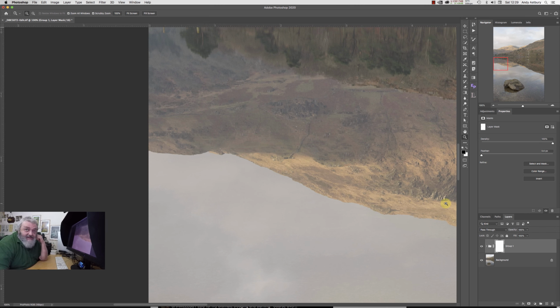But it's a technique that you need to bear in mind, because it will come in useful in all sorts of places within Photoshop. It comes in especially useful with landscapes, and it can come in very useful with product and pack shots as well.